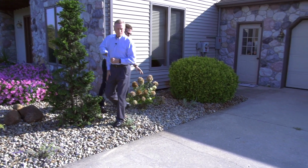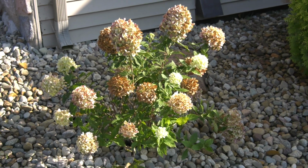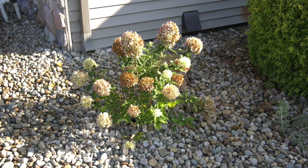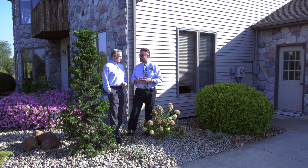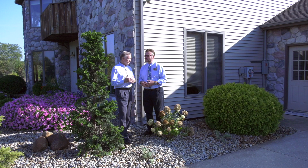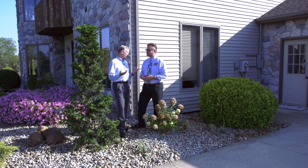Well, we've got hydrangea here, and you're starting to see some fall coloration here just with the change in the temperatures. Yep. And this has been blooming nonstop the entire summertime and all the way up to the end of the fall season. So you've really done a great job out here, Mark, adding some color to an existing landscape and in the process making the old look new again, right?